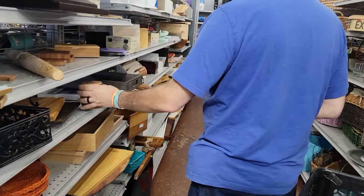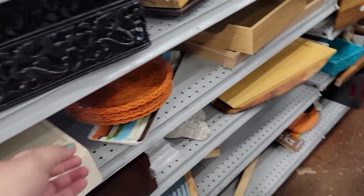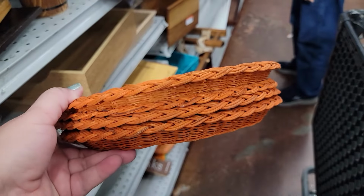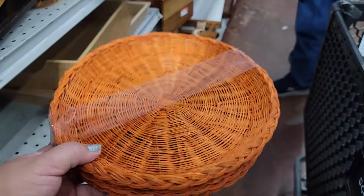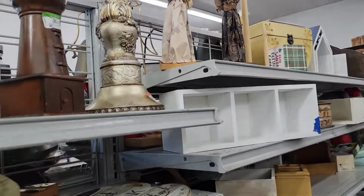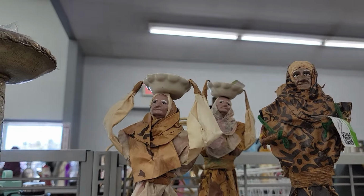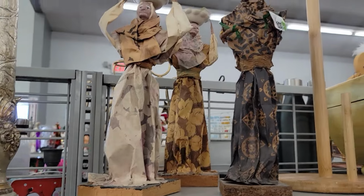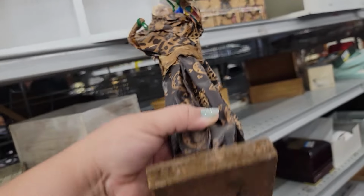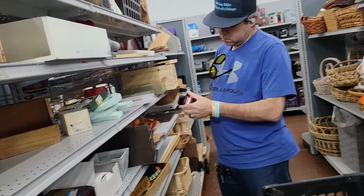The wood aisle. Wood on that side, baskets on this side. This brings back so many memories of childhood parties and picnics. You put your paper plate in there and have a barbecue. Oh my, look at these paper mache creatures. They are really creepy and interesting. Wow. I don't know anything about that kind of thing. And they're kind of creepy.